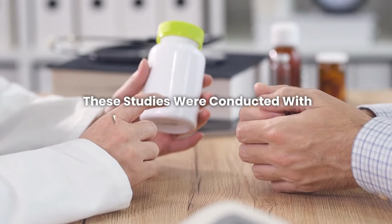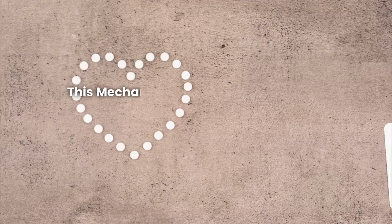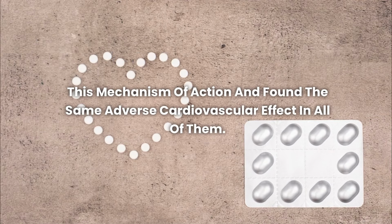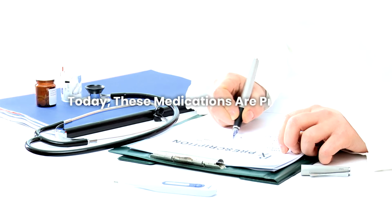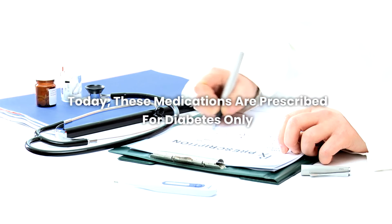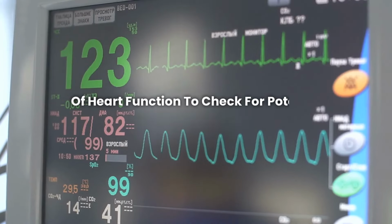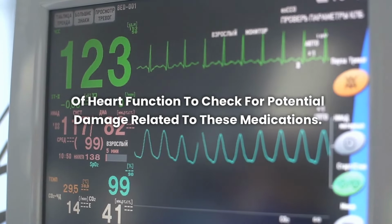These studies were conducted with various medications using this mechanism of action and found the same adverse cardiovascular effect in all of them. Today, these medications are prescribed for diabetes only in specific cases and include routine monitoring of heart function to check for potential damage related to these medications.